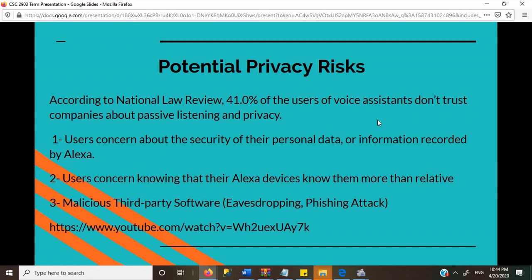We also have malicious third-party software that can lead to eavesdropping and make somebody carry out a phishing attack on your device in your home. So with Alexa, it's safe to use only third-party software from known companies, because we don't know who is listening to you. Somebody like a hacker can use third-party software on your device and keep listening to you, even ask you some questions. You don't really realize if it's Alexa asking you or somebody else, and they can ask you for your credentials and you can give them away for free.